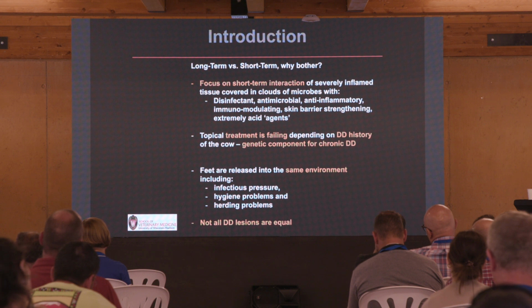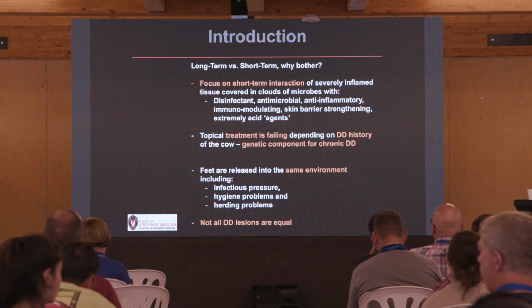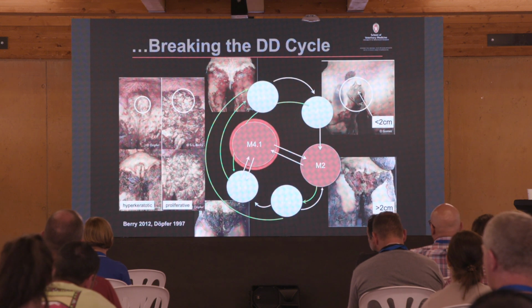In my case, we are using the mechanically induced heel horn flaps to count how many cows are suffering from them and to assess in the welfare scoring how well they are doing when it comes to the herding interactions with these cows, because the more of the mechanically induced heel horn flaps, the more somebody is pushing these cows, and that can be avoided by good training with regards to low stress stockmanship.